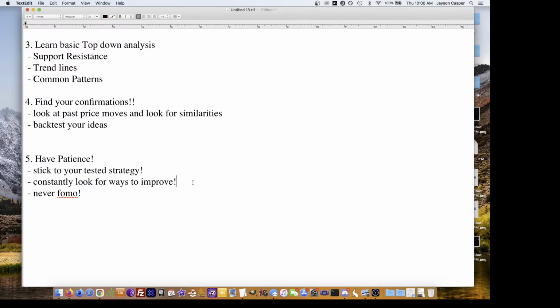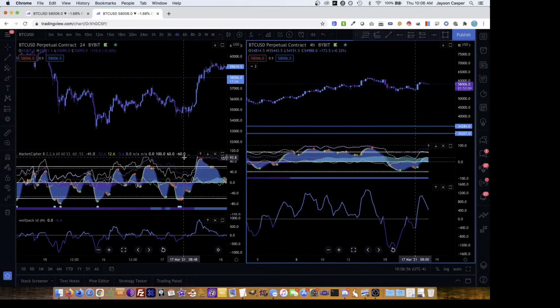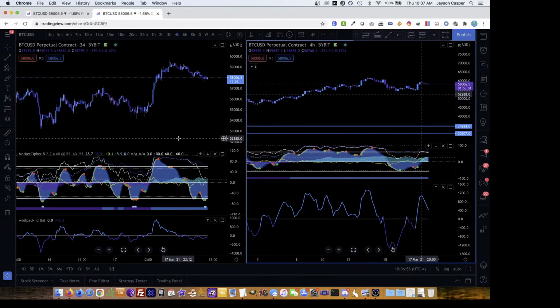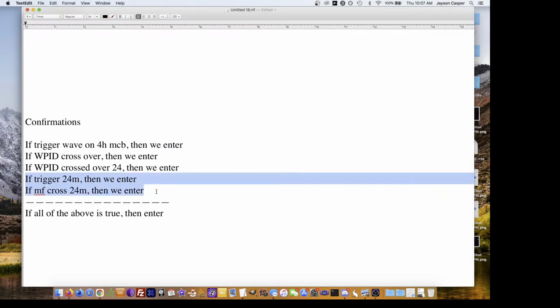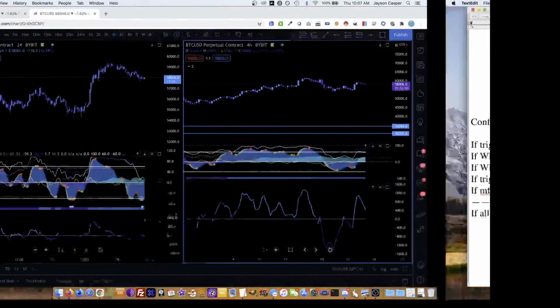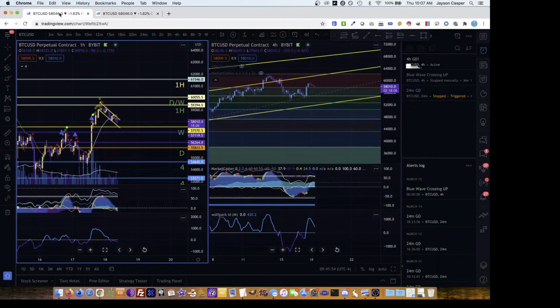And guys, constantly look for ways to improve, right? I am constantly tweaking and improving my 4-hour, 24-minute strategy. Just recently, I have made an addition to it, which is this right here. These two things did not used to be either or. Now, after further back testing and tweaking, I know that whichever comes first, whether it be a 24-minute trigger wave or a 24-minute money crossover, that is where I will enter. Okay? Tweak your strategies, back test them again, find out how you can find those really good entries. Okay? Don't just feel like you've arrived.